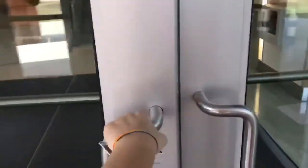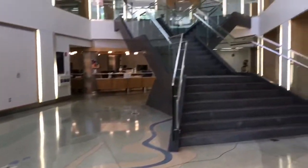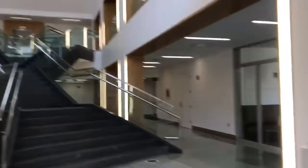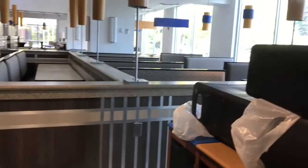And this is the main lobby. A little overview. It's a 3-story building. So the floor is pretty cool because it's a little map, and the 3 stripes that are on the beginning of this video right here, the sun shines during the fall solstice on them.